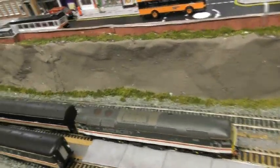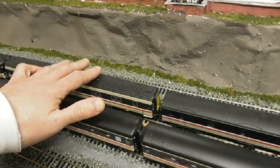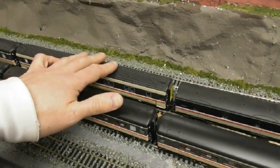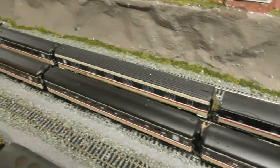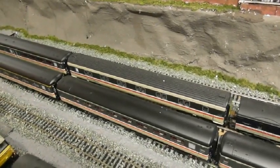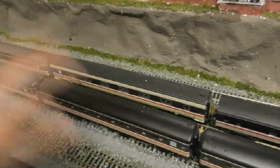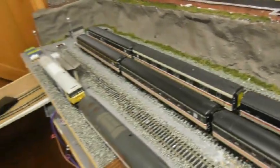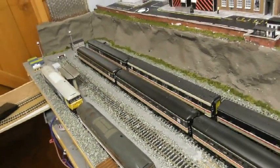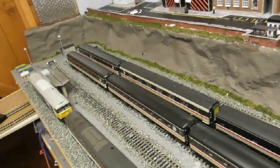The last type of train we'll have to talk about are, of course, the Intercity sleepers. Now here I've actually got a 3-coach one. This one is actually an ex-Lima example, but if you do go on various websites, such as eBay or various model shop websites, you may be able to pick up these Bachmann or Hornby ones. Bachmann have brought out a Mark I version, but that only operated until 1984.